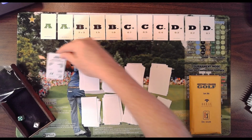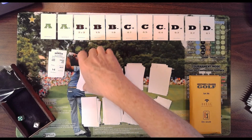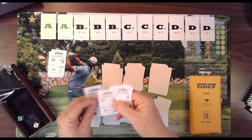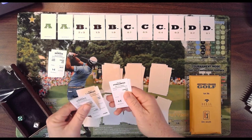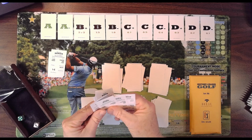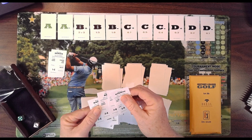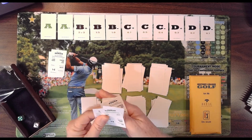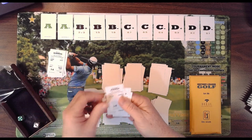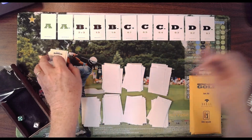So we got Chris Kirk and Daniel Berger make it. And then the top 3 remaining. We got a 2, a 4, a 4. These cards are kind of new, so they're going to stick together. There's a 3 and a 3 and a 3. So we said the top 3. So it looks like the 3B will not make it. So Brian Harman, James Hahn, and Bubba Watson make it. So just make sure I didn't miss anybody else. So these guys are out of the cut.